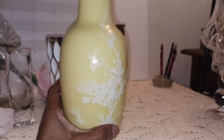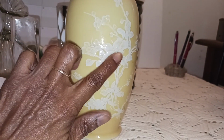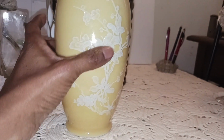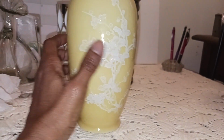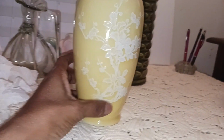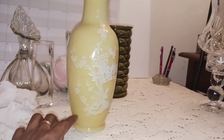I had found these online actually, and it's a very good piece. It has the design that's escaping my brain right now, but it has the design and it's uplifted. Maybe Moriage, I'm not sure. It seems like a different technique, but it does have that sort of Moriage technique on it. And this one is probably a 12 inch base.